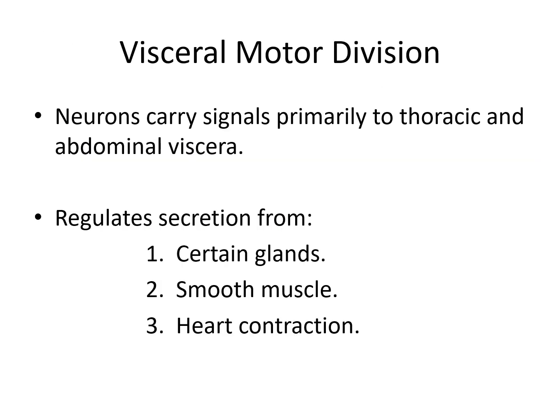Now the visceral motor division has neurons that carry signals primarily to the thoracic and abdominal viscera. It regulates secretion from certain glands, smooth muscle, and heart contraction. So these are all involuntary functions.